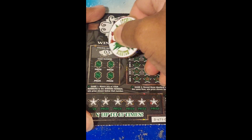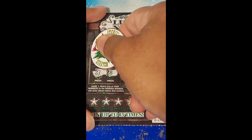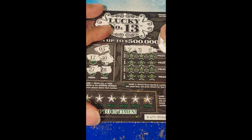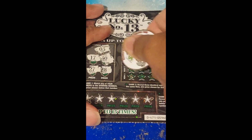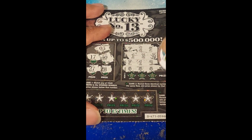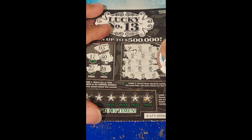Winning number is a 3. Your numbers: 30. Wow, they reversed it. 28, 27, and a 17. So nothing in game number one. Game number two: 7, 2, 5; 1, 3, 3; 7, 1, 9; 4, 4, 4. Yes, yes, 4, 4, 4. Whew. Thank you. Can we get anything else? 9, 5, 5. Okay, we got three fours up here. So this ticket is a winner.